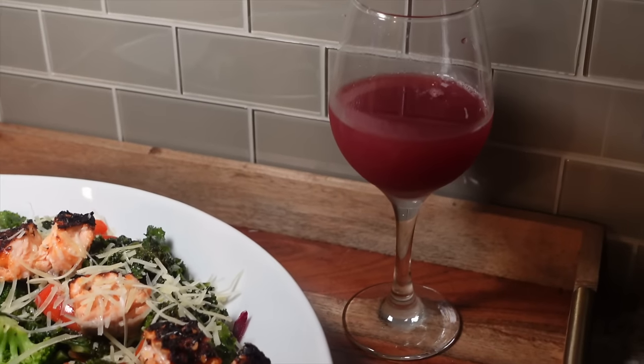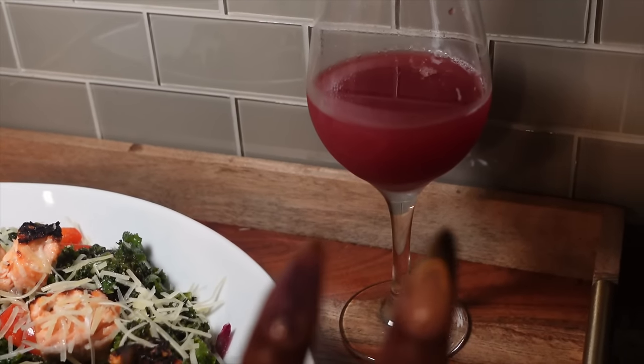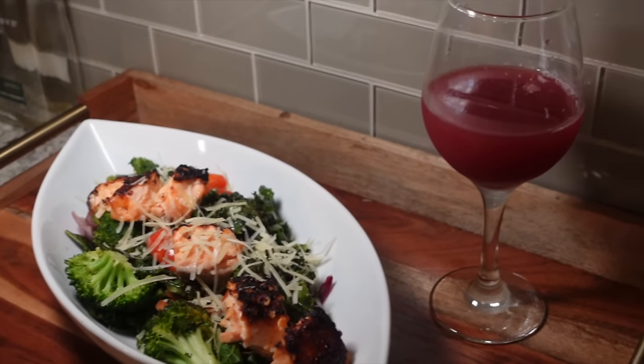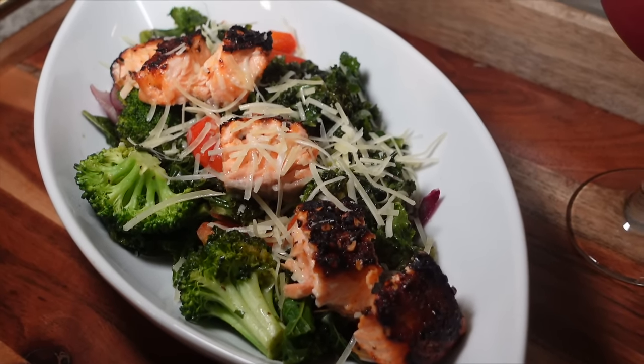And I got me some juice. I mixed the cranberry juice with pineapple juice, 100% cranberry juice, 100% pineapple juice, and that's my little juice concoction over there. And yeah, that is dinner for tonight.